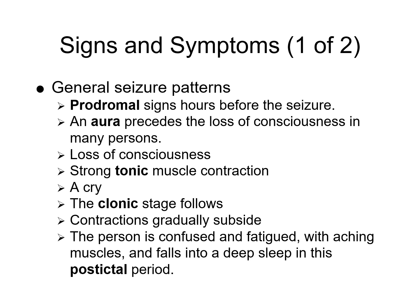In the clonic stage, the muscles alternately contract and relax, causing a series of forceful jerky movements along the entire body. The person may have increased salivation, foaming at the mouth, and may have bladder or bowel incontinence. Contractions subside gradually over the course of several minutes. The body becomes limp and consciousness slowly returns. The person is often confused and fatigued with aching muscles and falls into a deep sleep in the post-ictal phase.